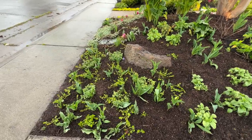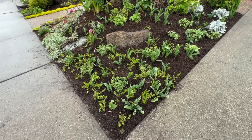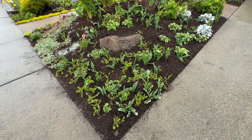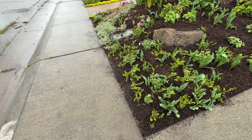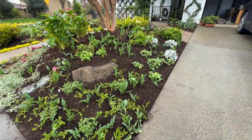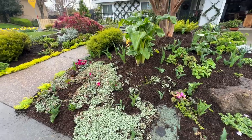I couldn't decide whether I wanted to put it here, because I do want this creeping Jenny to spread, and I feel like the mulch will kind of limit it from spreading a little bit, but I decided to go ahead and put the mulch. I did try and blow off the sidewalks, but it was already raining and too wet, so that's a little bit messy, but that's okay. I think it looks beautiful.